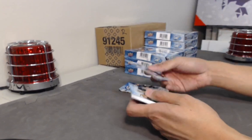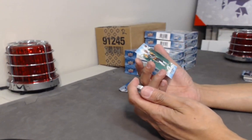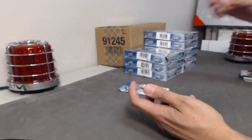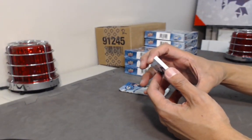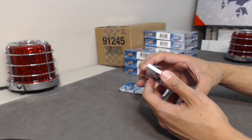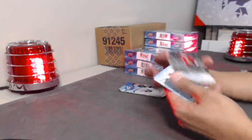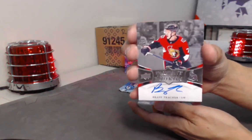Looks like we have our... Okay, hello. We have the Emeralds of Evgeni Malkin. And we have a very nice... too bad. The jersey number was not too far off. An exquisite rookie auto to 99, Brady Tkachuk.